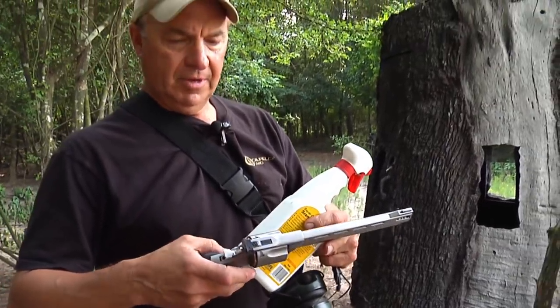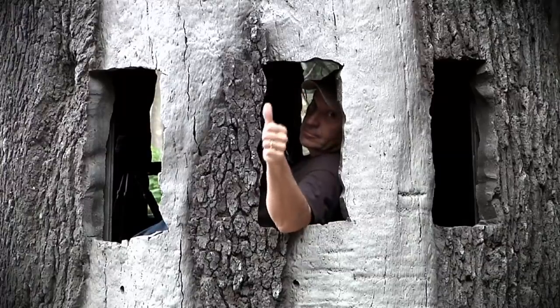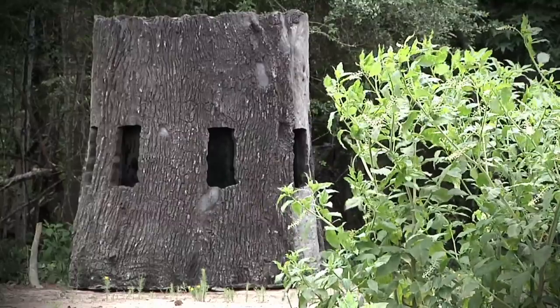I'll tell you more about the gun a little bit, but what we're going to do, we're going to hop into my little tree house right here after we get our scent cleared out. See if we can kill a pig this evening.